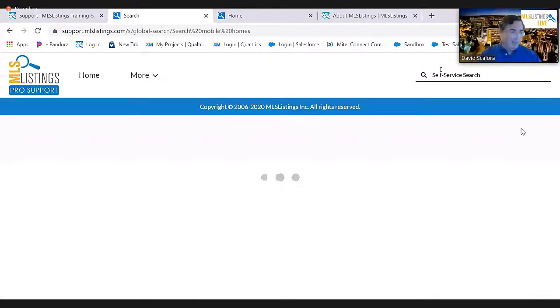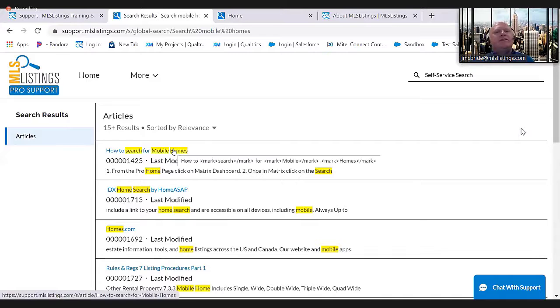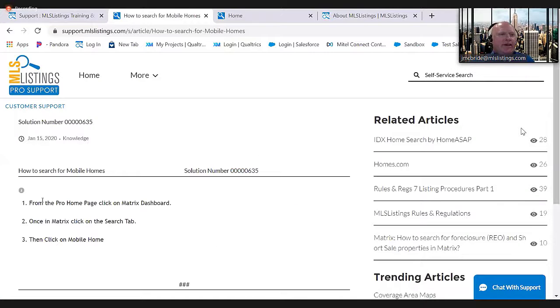As you're putting it in there, let's see what else we have here. Oh, there we go. How to search for mobile homes. Beautiful. Look at that. Very simple directions. Very simple.